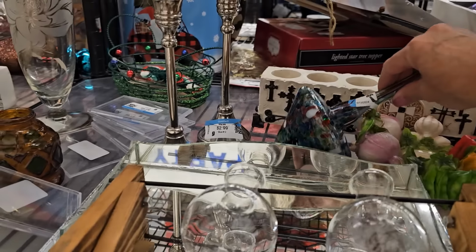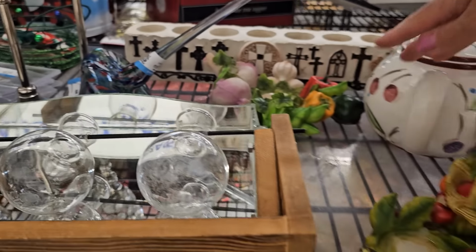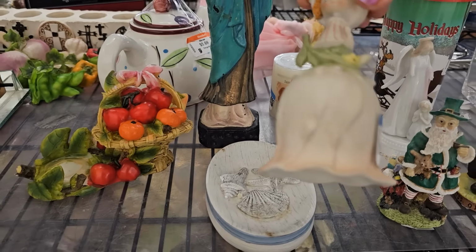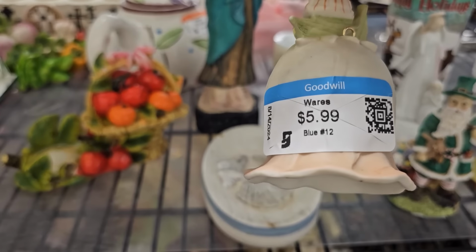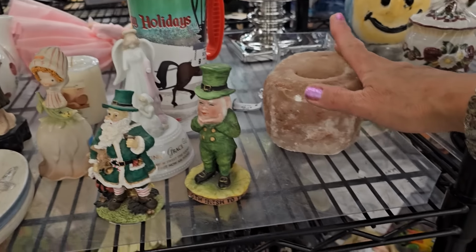More glass here. This is a plant watering dome. Some vials and figurines. This is a little bell. She's lovely. Bells don't sell too well for me, and this one is $6. Here's a salt candle holder.